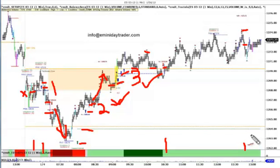Should the market come down and hold below 69, then we think it's probably going to come down and test today's low. If it does get below 59, we're going to shift to more of an intraday down bias.